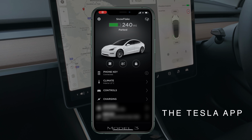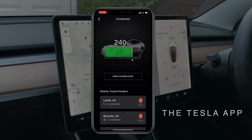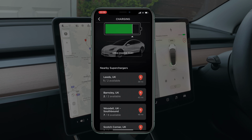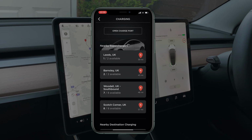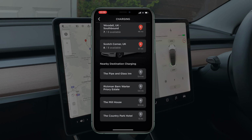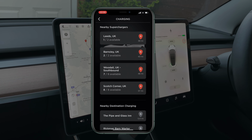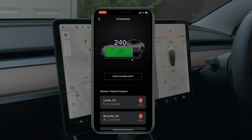You can also use the Tesla app on your phone, and this is where it will show you your closest Tesla chargers, but just be careful as it also lists destination chargers too. Now these are usually designed for customers of the hotel or the venue that it is located at. Then if you press on the destination in the app, it will actually send that destination straight to the car navigation, so the next time you get in, the car is set up and ready to go.